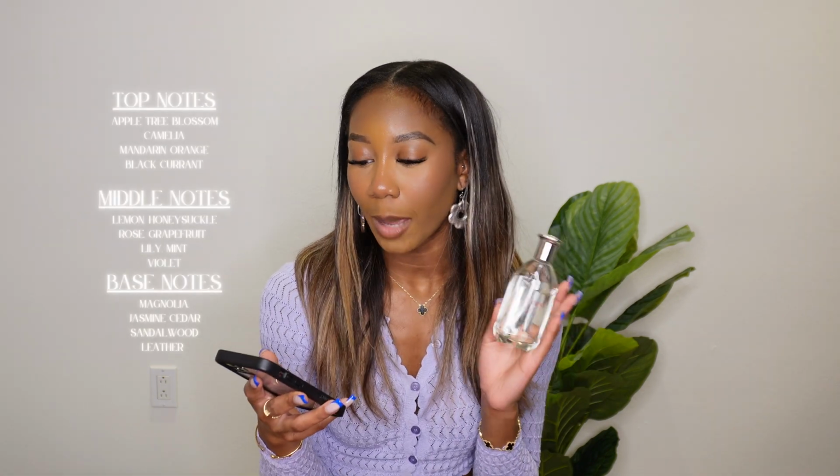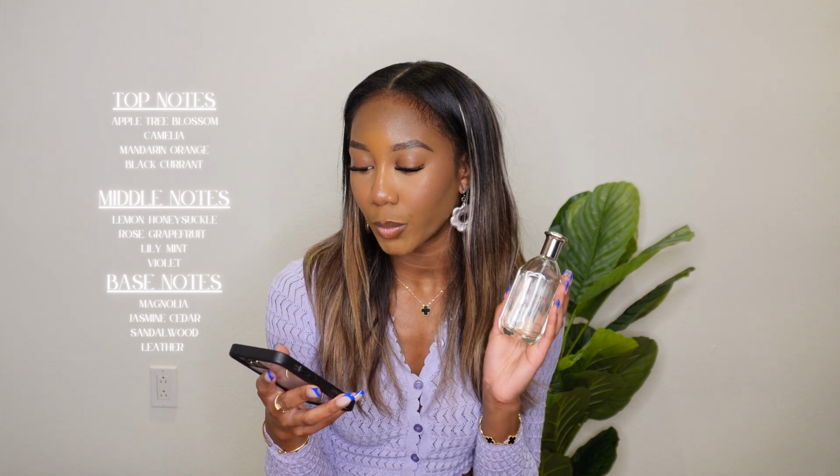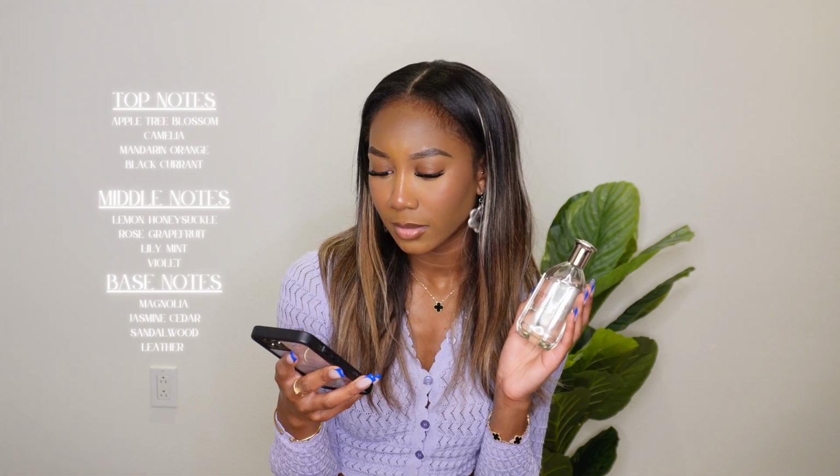That's a gym fragrance. Next is an OG, Miss Tommy Girl by Tommy Hilfiger. It is the 1.7 ounce, and this comes in at a whopping $55. The notes are apple tree blossom, mandarin orange, black currant, lemon honeysuckle, rose, grapefruit lily, mint, violet, magnolia, jasmine, cedar, sandalwood, and leather. I cannot smell the leather in this. I'm pretty good at pinpointing what notes are in what fragrances.